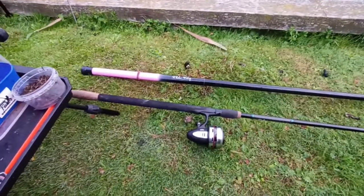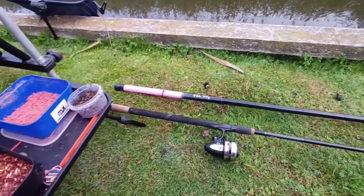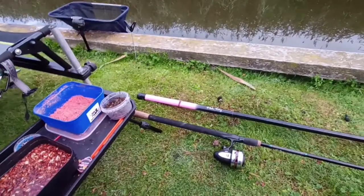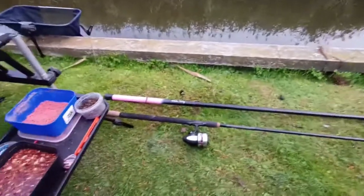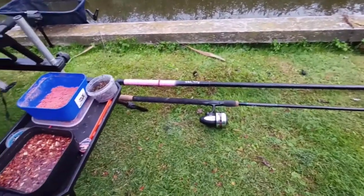Incidentally, why I chose a closed face reel is because of the amount of rivers around here, and if I did get an opportunity to sneak off and fish a river, then the closed face reel will come in handy. So that's the setup. I'll talk to you a little bit more in depth about the rigs, etc. shortly.